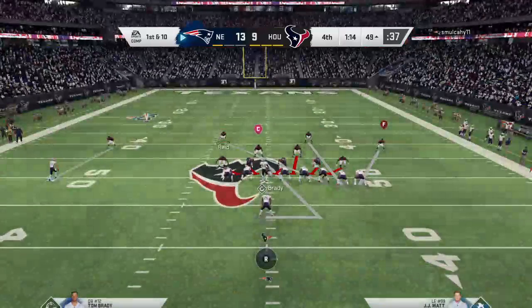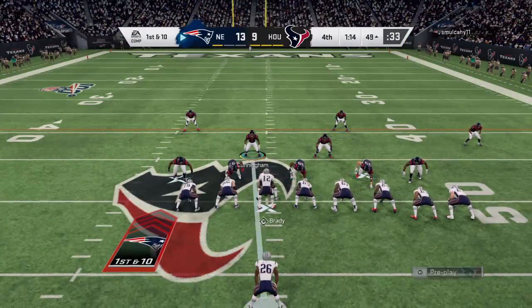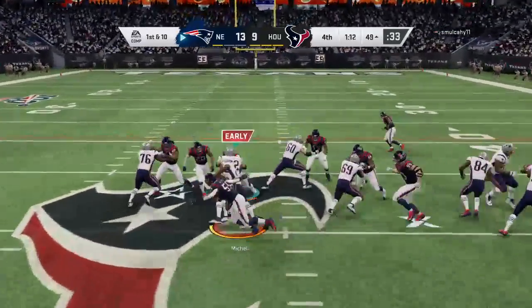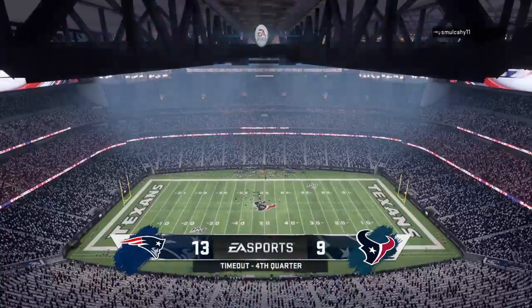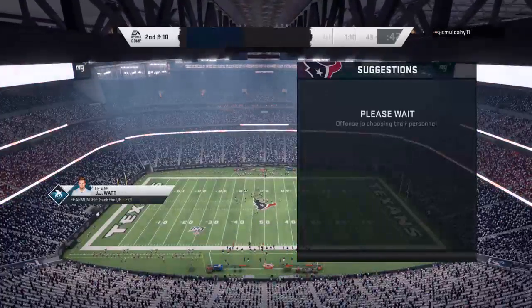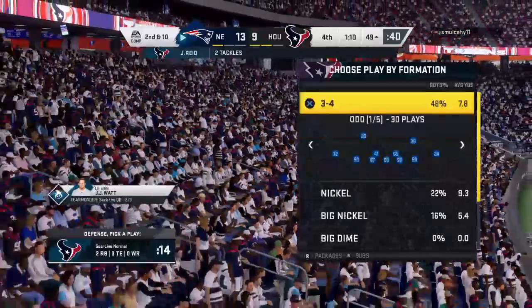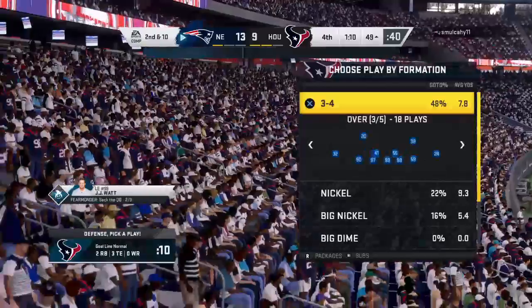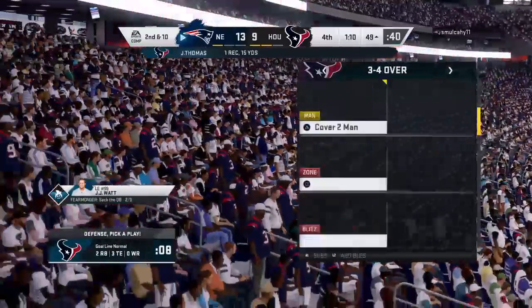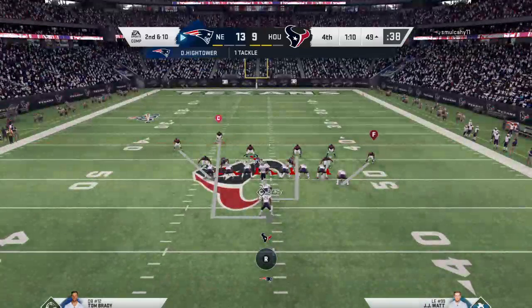Let's go, baby. Turnover. Get that ball. They'll run with Michel, and he is met at the line of scrimmage and goes down right there. Now the Texans will burn the first of their timeouts as they talk things over prior to this upcoming second down play. Officially nothing on that last run.